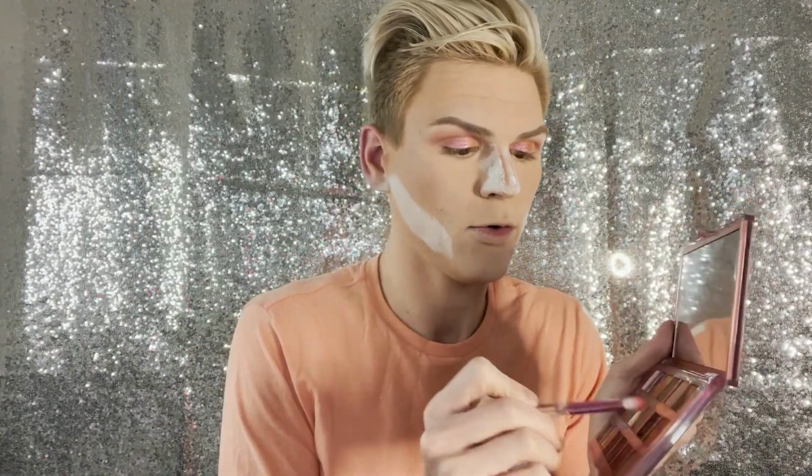So while that's baking, I am going to curl my lashes, put on some mascara and a little bit of falsies. Before I do that, I am gonna take my Naughty Nude palette, and I'm just gonna go in with one shade, just ever so quickly, and call it good. I'm gonna go in with that orangey brown Arouse, and I'm just gonna warm up the lower lash line with this. I'm not even gonna use a whole lot.